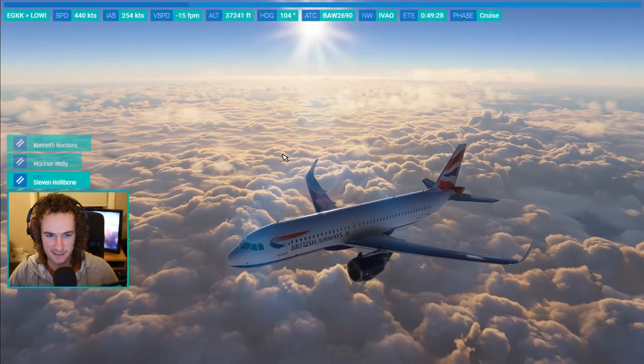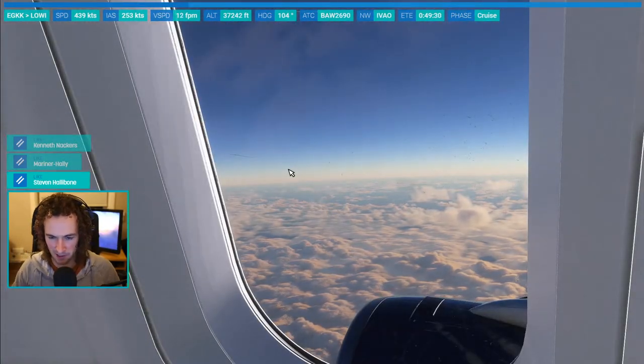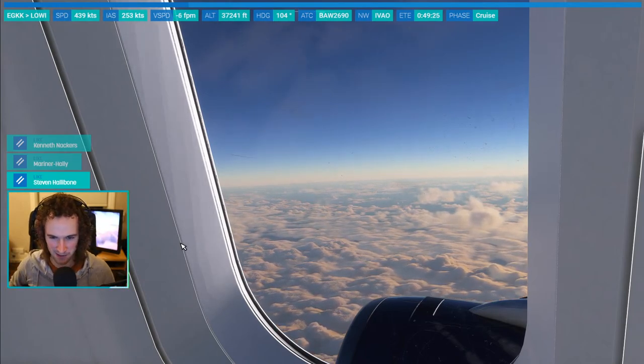Looking very nice. The very cool cloud coverage going on at the moment. We've got these high level clouds and a blanket of sort of mid level.